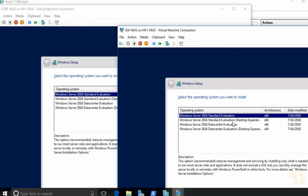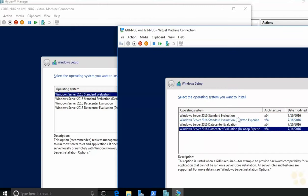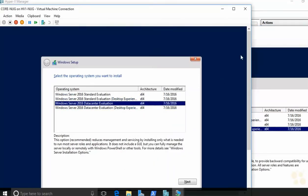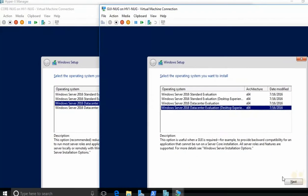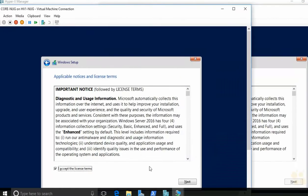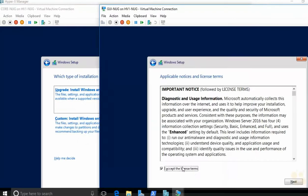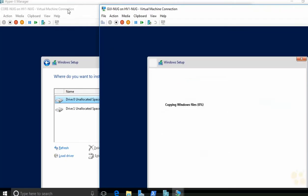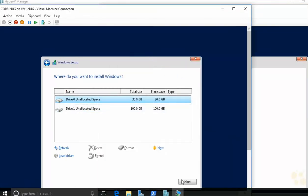So for GUI NUG here, make sure you choose Datacenter Desktop Experience. And for Core NUG, make sure you just choose Datacenter. That will install Server Core. All right, so both of those look good. I'm going to go ahead and choose Next on Core NUG and then Next on GUI NUG. We'll need to accept the EULA on both of these as well. Accept it, hit Custom, and install it to the first disk on both of these machines. Again, this is our primary partition where the operating system will go. So GUI NUG will go ahead and use that 40 gig disk. Core NUG will use the 30 gig disk, and that's it.